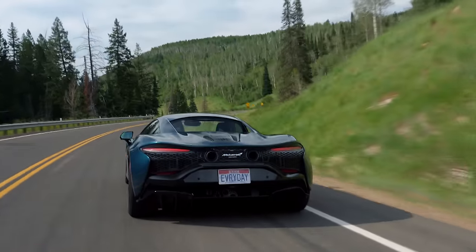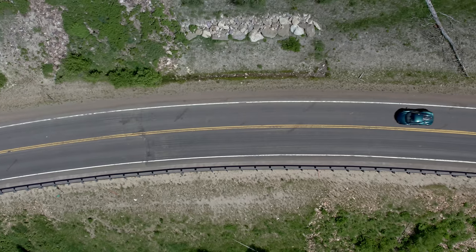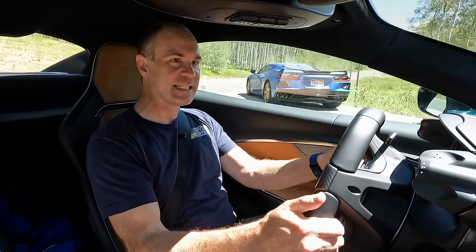I do like this a lot. I think Paul really likes it too. This is probably a car we'll agree on. I hate being susceptible to more expensive things. I hate it.